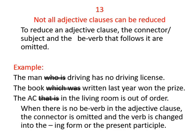طيب the AC that is in the living room is out of order. طيب the AC that is، أنا شلت that الفاعل connector و is، فبقى the AC in the living room. يبقى أنا هنا حولت ال adjective clause دي بقت بس in the living room. in the living room بقت مجرد phrase، prepositional phrase. ممكن حتى هقول the AC is out of order، لكن هقول the AC in the living room is out of order.